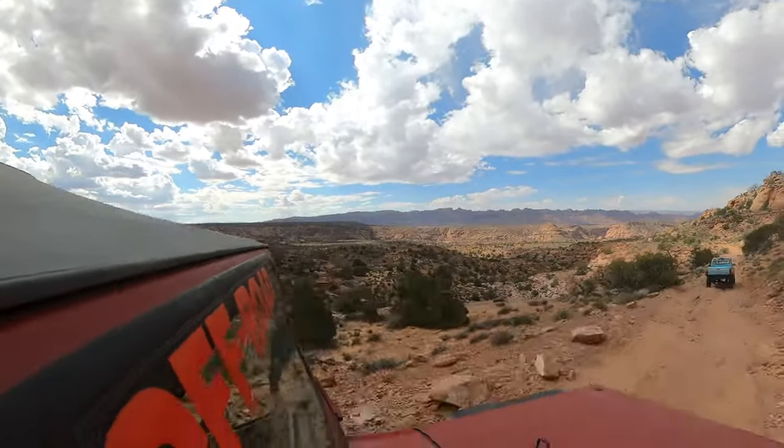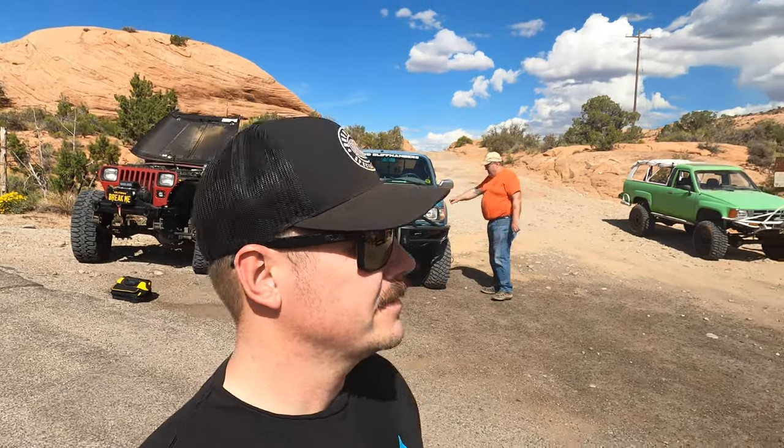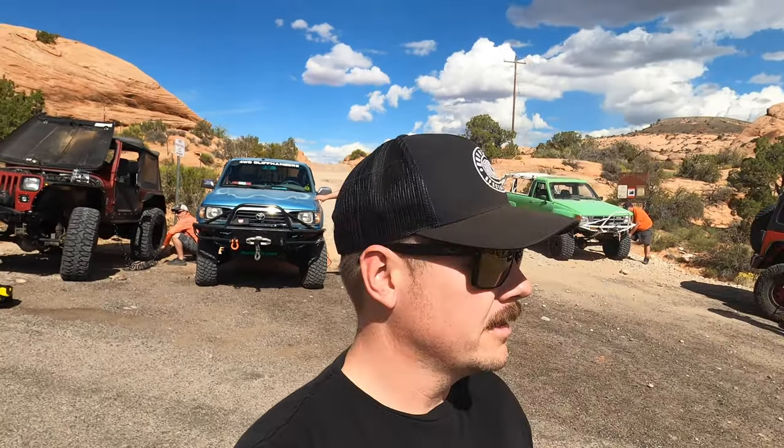Well, we made it. It's our last trail here in Moab. We're getting ready to head home tomorrow. Just had one heck of a time out here, especially thanks to all these guys leading the trail runs, people helping us out with tools that I forgot my air down tool, and a huge thank you to Brian.